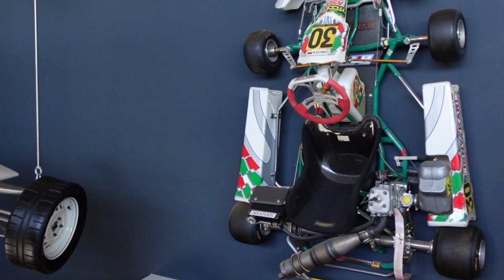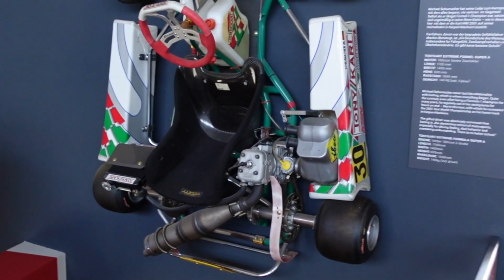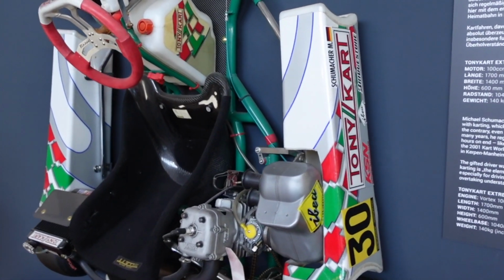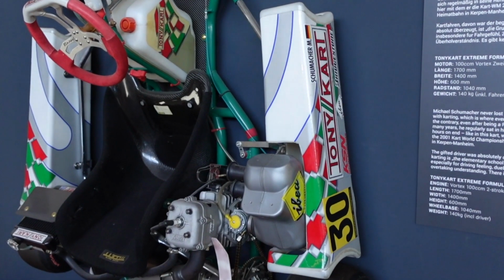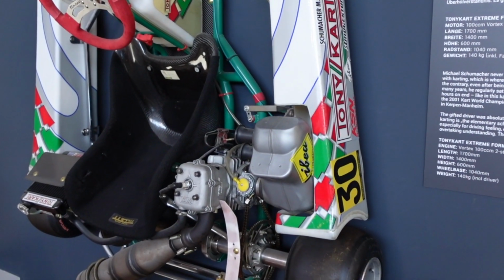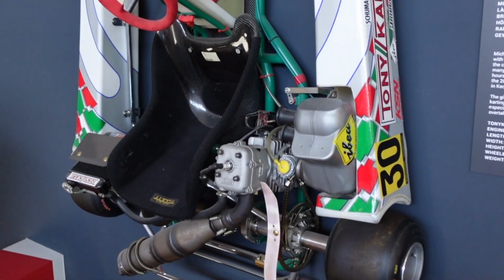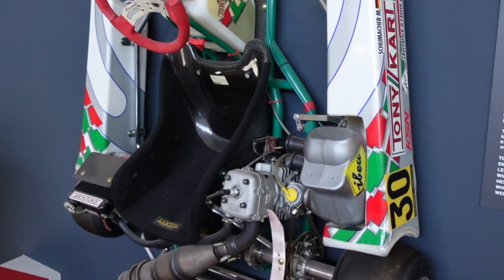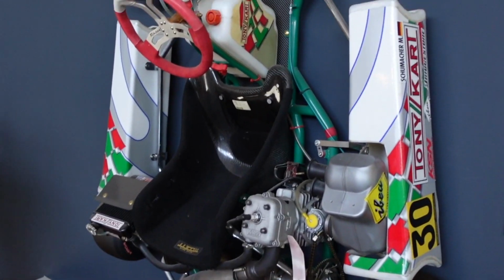It's a Tony Kart Extreme Formel Super A, it says. It only weighs 140 kilos. And he actually drove the 2000 Kart World Championship in it, in Germany, at his home base, because he always stayed karting. It says on the paper. Yeah, that's quite nice. He still kept his passion. Like I told, that's where he came from. The passion from his dad started there with the karting.